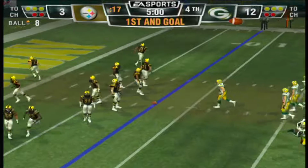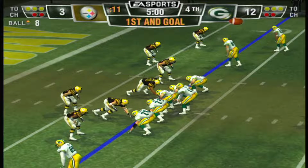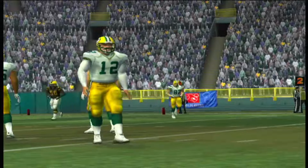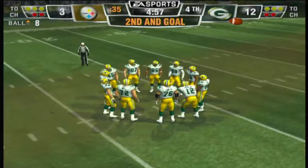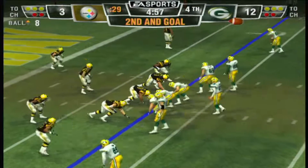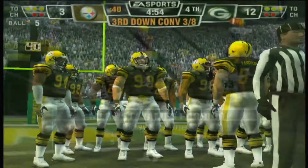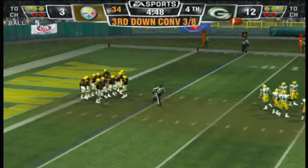Ball on the 8 yard line. Set. Going up top for the end zone. They can't complete the pass, and now the offense will be looking at second down. Second and goal. Ball on the 8 yard line. They get 3 yards on the play. Okay, that'll bring up third and goal.